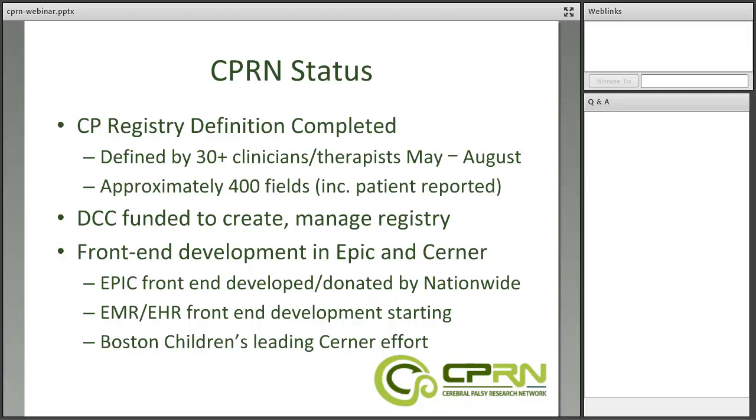The Data Coordinating Center, or DCC, which is based here at the University of Utah, and I say here because I happen to be sitting here today, is funded to create and manage the registry. So for years to come. So that's an essential piece of this puzzle.